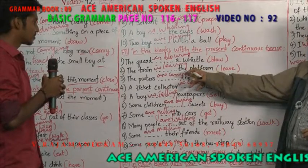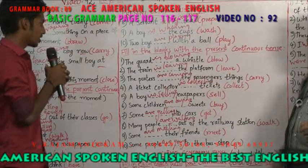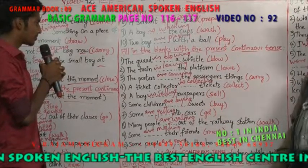And the train, புகை வண்டி, the train is leaving the platform.